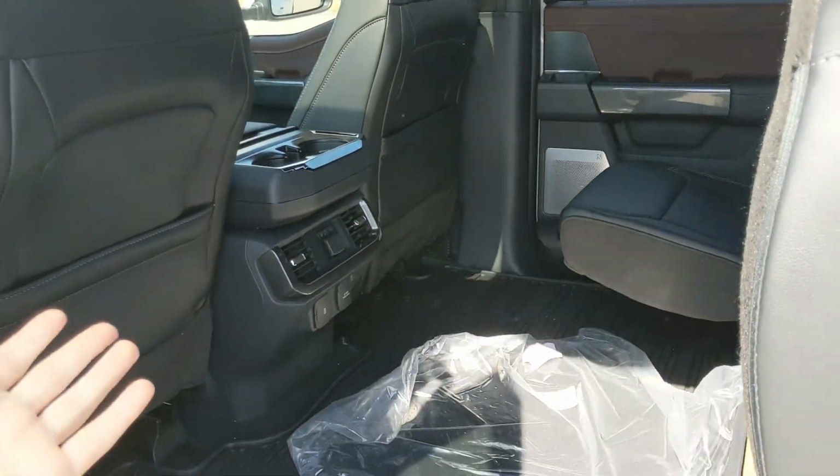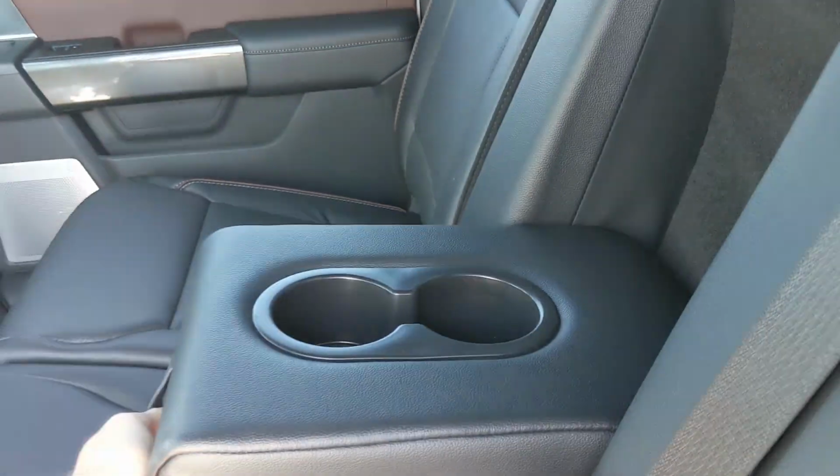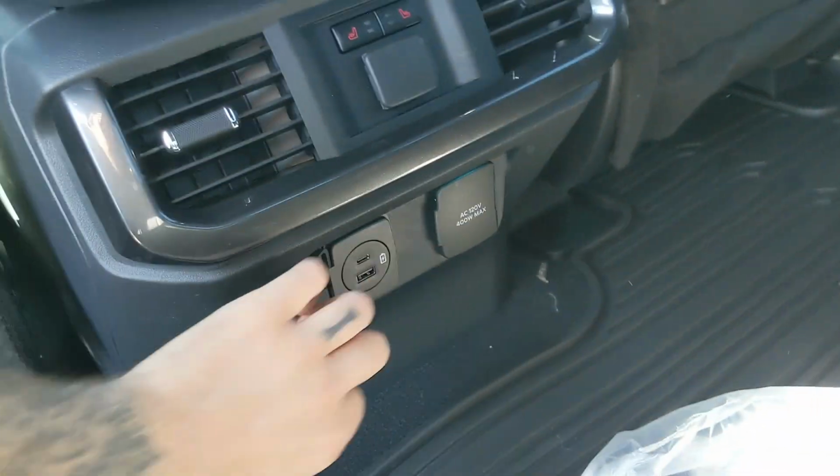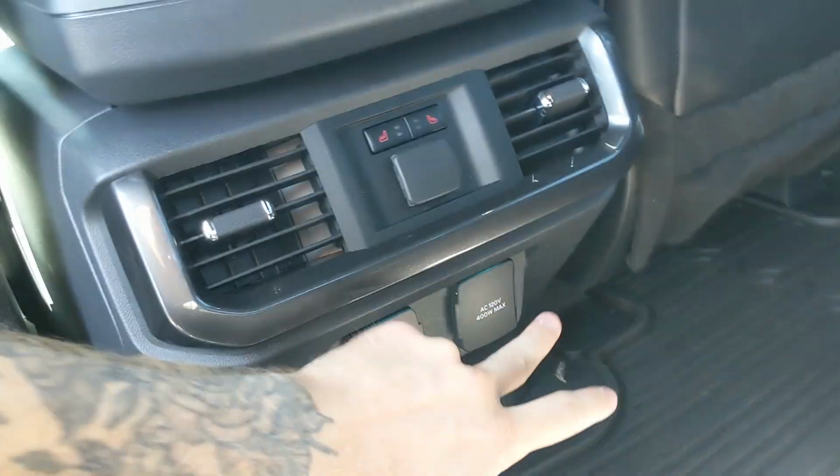Looking into the back seat, you have comfortable seating for three with a full leather interior that can be lifted up and out of the way to accommodate any other cargo. In the middle, you have fold-out armrests with two cup holders, as well as two more in the middle with a 12-volt USB and USB-C, 120-volt power outlet, and heated rear outboard seats.